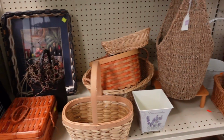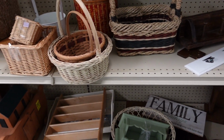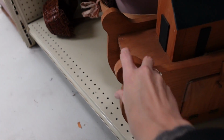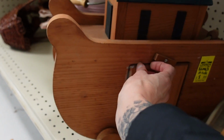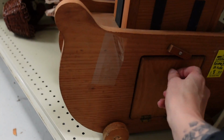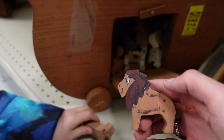I somehow managed to miss this aisle, so we had to backtrack a little bit, but as you can see, there were a lot of baskets here. And down on the bottom shelf, there was Noah's Ark. And I thought this was really neat. And I have an almost 1-year-old nephew, and I thought, you know what, I will buy this for him. But Juliet very quickly decided that she would like it more than he would. She's probably right, because he's not even a year old.